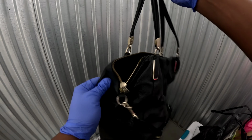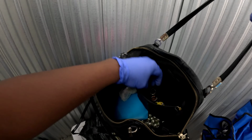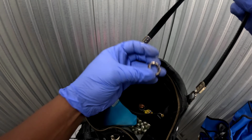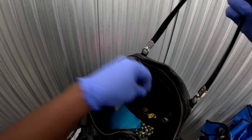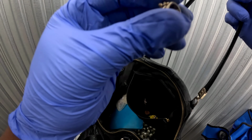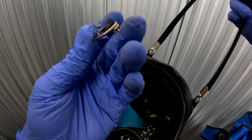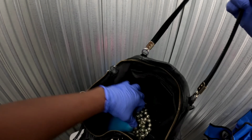Y'all, look, we have a Coach bag right here. This is a really nice Coach bag, guys. And let's see if any Coach money is in here. Hold up. Oh, shoot. We have a little heart ring, and then we have another ring right here. Let me see if I see any markings. No, I don't see any markings on it. But that's a nice ring.